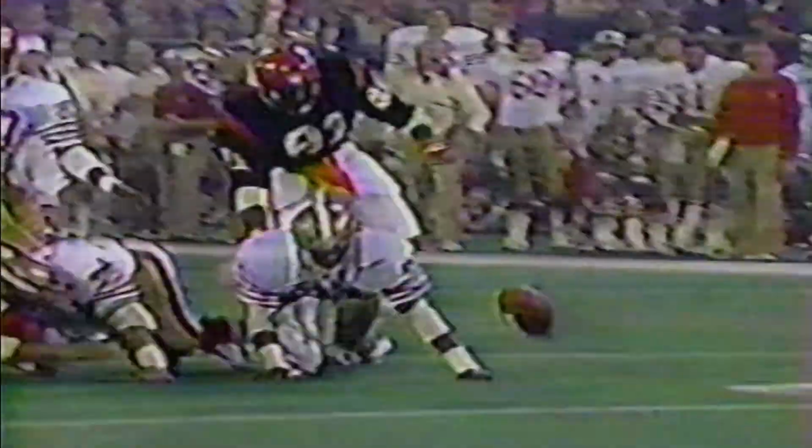Tough one to handle. Scramble inside the 5. And let's see, the clock is stopped with 5 seconds to go. San Francisco 49ers thinking they have it, and they could break the whole thing open right now if they do. San Francisco has it. I know Bill Walsh on that sideline. I know they'll go for another one right here.